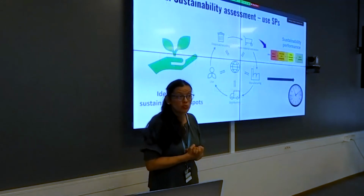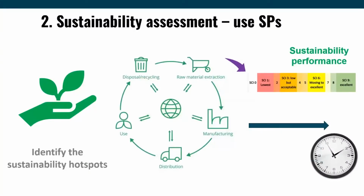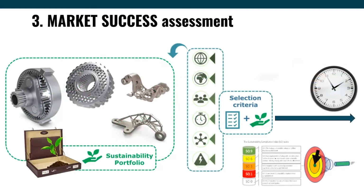In step 2, we do an assessment of the sustainability, where we identify sustainability hotspots in the different stages of the product life cycle for the short, medium, and long term. In the third step, we do a market success assessment, where we evaluate the portfolio selection criteria in the short, medium, and long term.